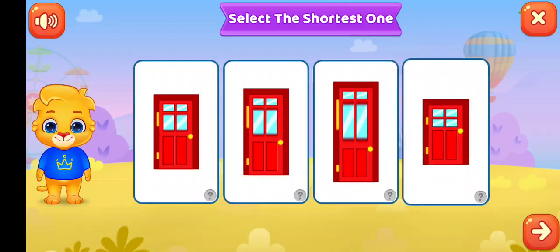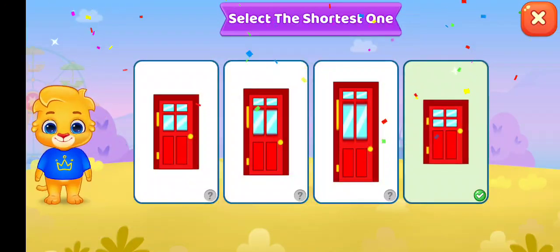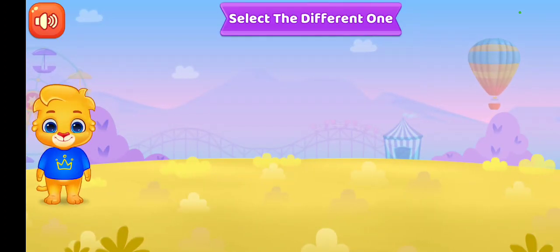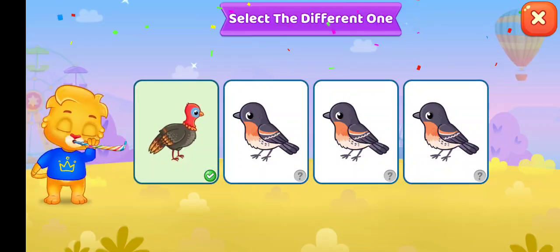Select the shortest one. Whee! Select the different one.